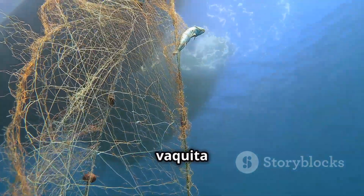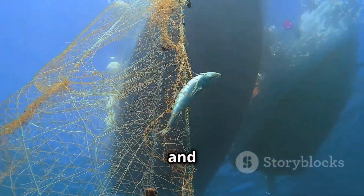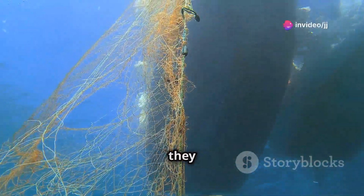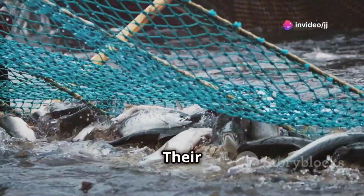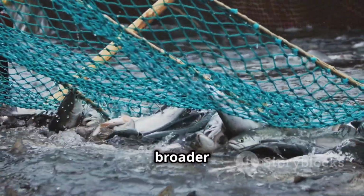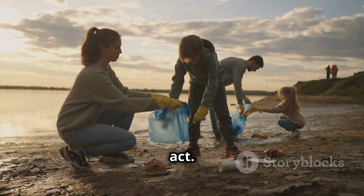The fate of the vaquita hangs in the balance. Every day these creatures face the threat of entanglement and death. The murky waters they navigate are filled with dangers both seen and unseen. Their struggle is a poignant reminder of the broader environmental challenges we face. But there's still time to act.